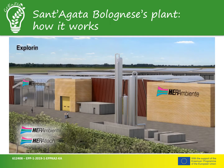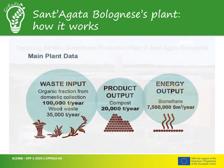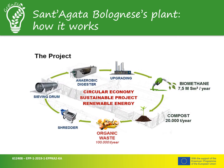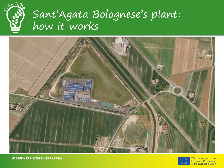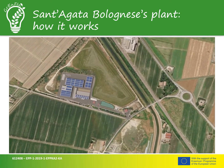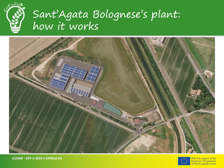Let's now follow the process of the plant in a short video. We will explore the biomethane production plant in something that is like a virtual tour of the plant. This project is a great example of circular economy. Everything starts from the organic, and everything goes back to an organic matter, which is the compost, and the production of renewable energy in form of biomethane.